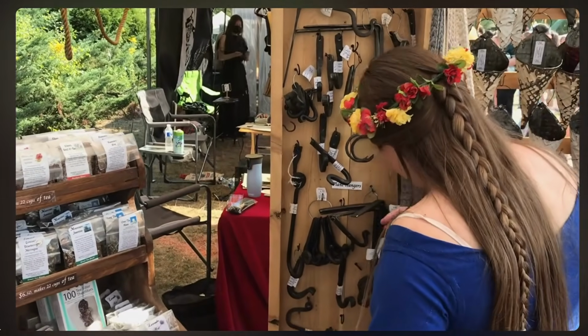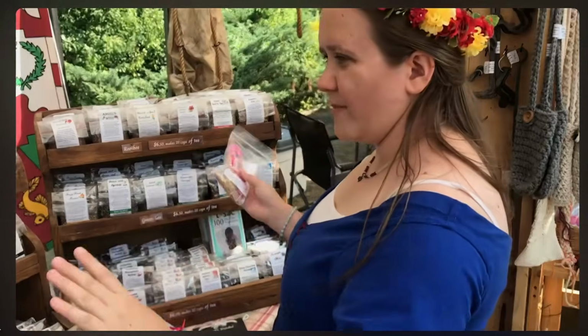And let's be honest, what feels more aesthetic at a Ren Fair? Pulling bills and coins out of a change purse or going boop on a card machine?